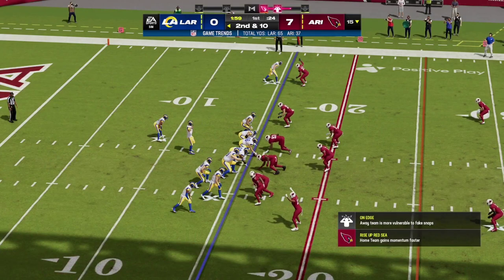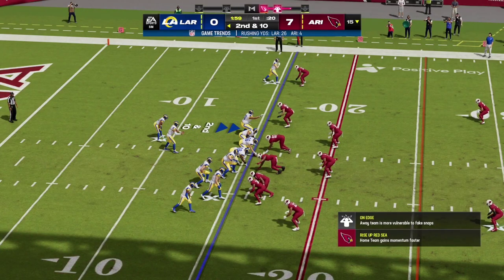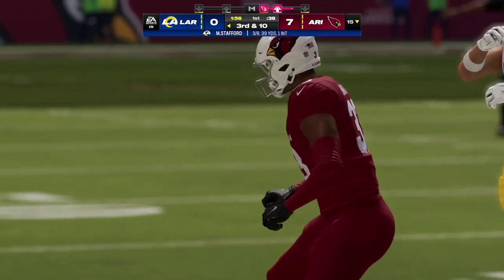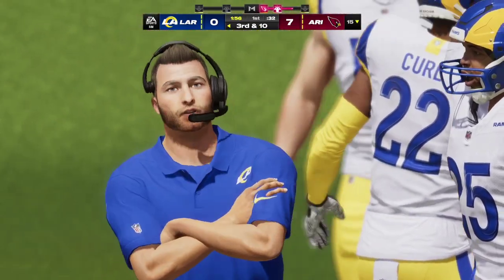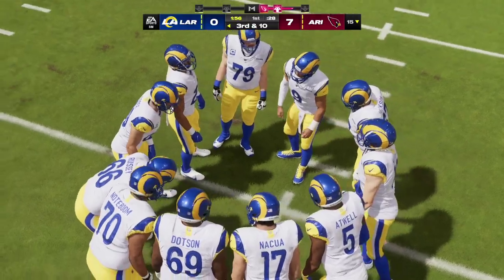So now second and 10 after the incompletion on first down. Here's Stafford. Throwing quickly there, but it's incomplete. Back-to-back incompletions on first and second down. It certainly seems like a reflection of what we've seen so far in this game. The defense, quicker to the punch so far. Let's see if they can get something going here on third down.